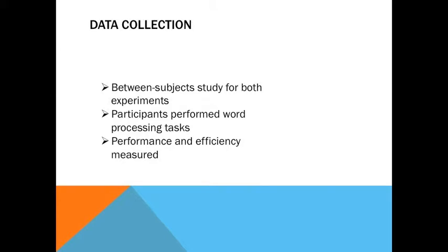Both experiments were between subject studies. In the first, the subjects were divided into groups of 2 or 3 and put into a mock office environment in which each group was given one of the 2 manuals and set of word processing tasks to perform. They were told to use the training manual to learn how to use the new word processor. The tasks ranged from creating various documents to revising them. The researchers measured 2 criteria: the time to complete the tasks and their performance with the tasks.